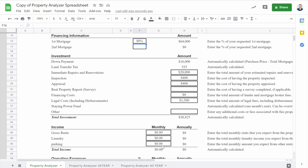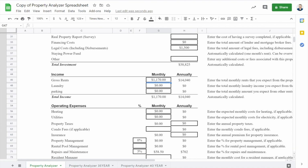So gross rents on this property are $1,170 a month. That obviously kicks the 1% rule in the behind, and away you go. So obviously laundry and parking, there's no extra income here. Those rents are all inclusive.